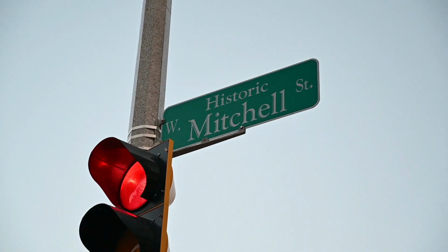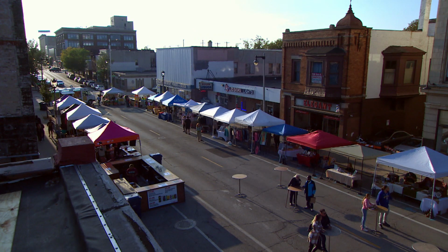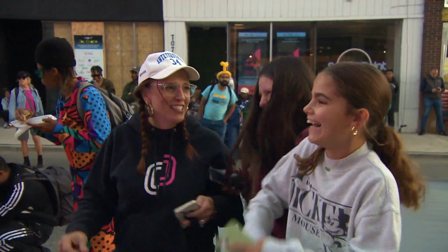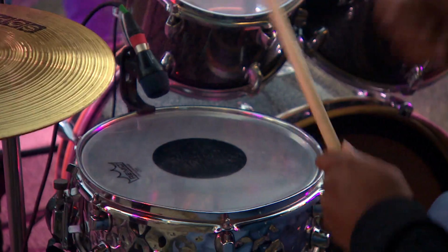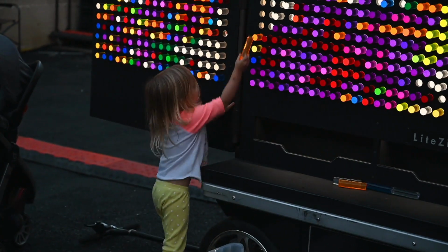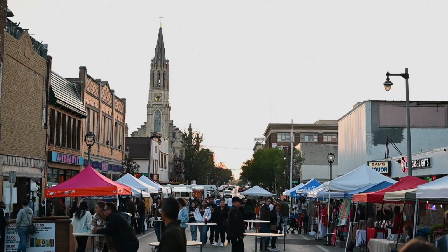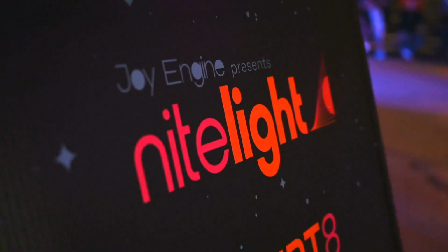On Milwaukee's South Side, one of the last festivals of the season took place. On the surface, it was just another street festival. It was family-friendly, there were lots of local vendors, there was good food, good music, and fun activities. But what made this festival different was the main event. This was Nitelight.